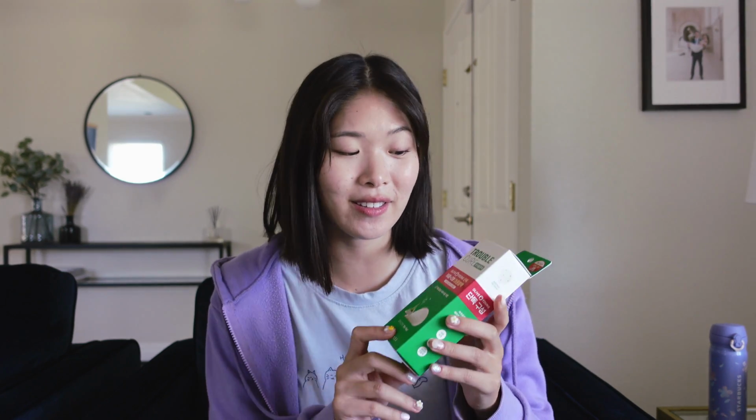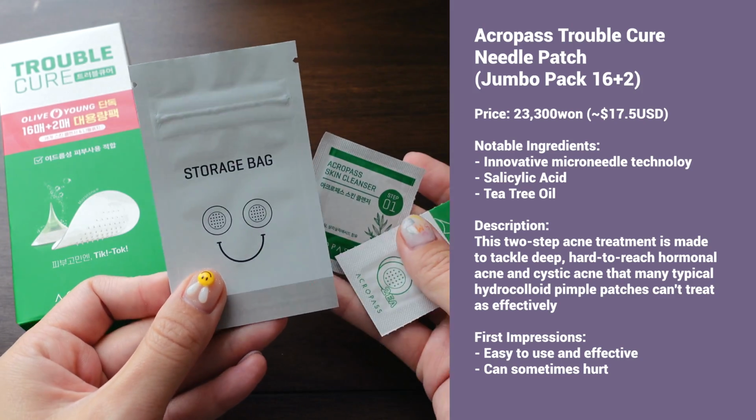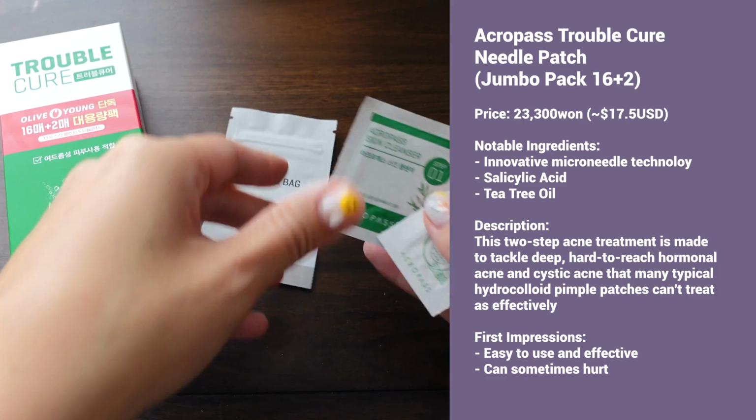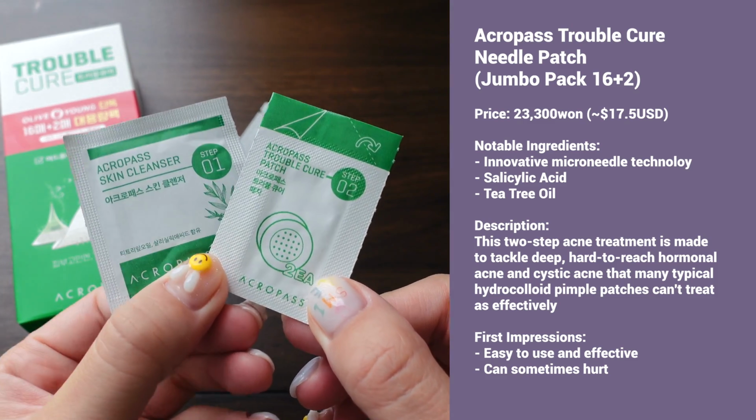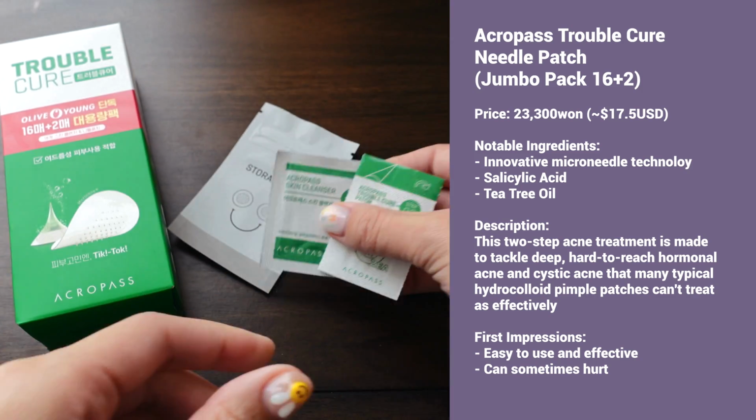And this is something that I get every single time I go to Korea. And this is the Acropass Trouble Cure. What is its full name? Acropass Trouble Cure Double Pack. This is one of my must buys every time I go to Korea because it is the only pimple patch that works for pimples under the skin.